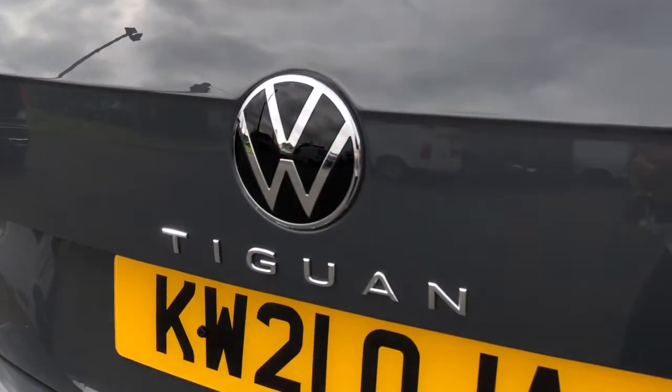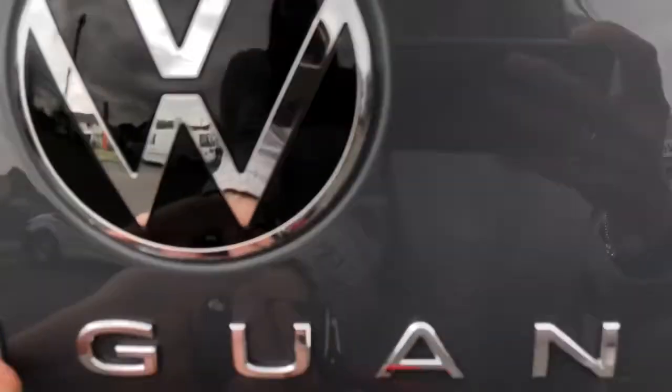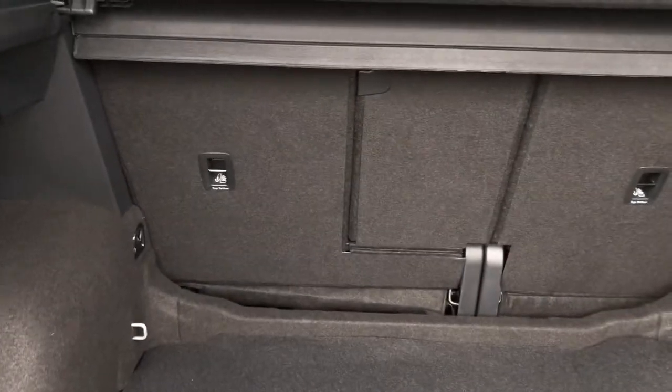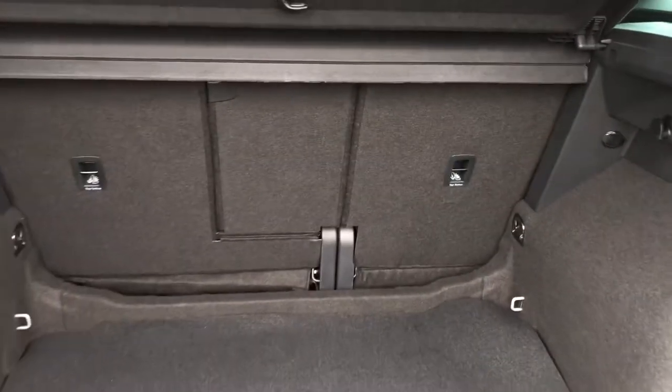And then going into the boot, you've got your new Tiguan badging on the back. So opening up, we're greeted with a huge boot space. You can also put your back seats down if you ever require that extra bit of room.